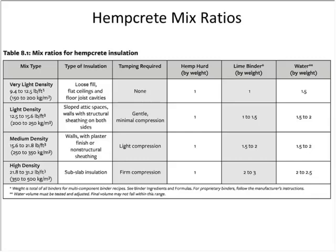So when we're doing the lightweight roof mixes, we're not tamping at all. We're just pouring it in loose. As we move into the mid-range ones, tamping is probably too severe a word. We're sort of pressing that material in, and if we're trying to get the high density, the subslab stuff, we're actually compacting it to some degree.